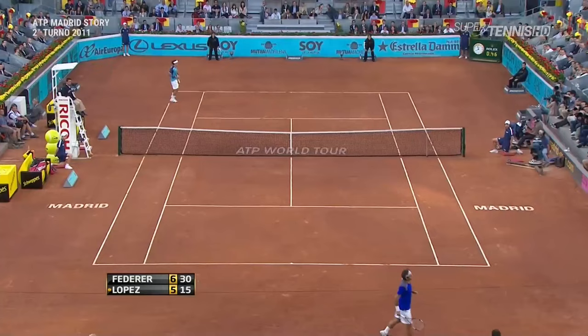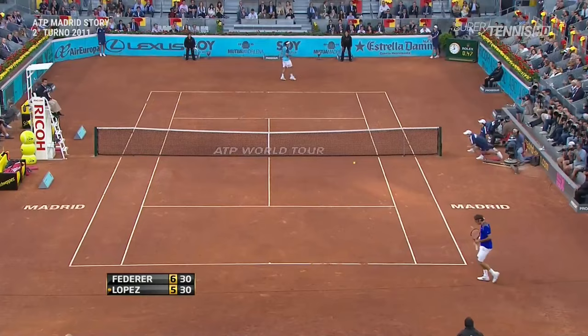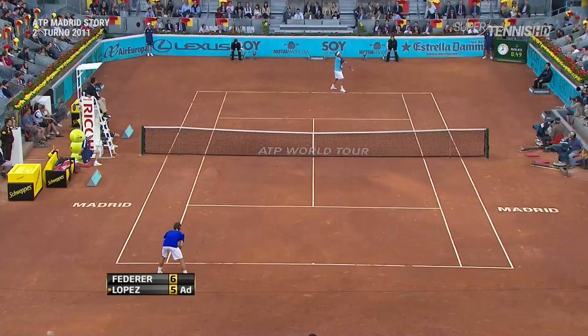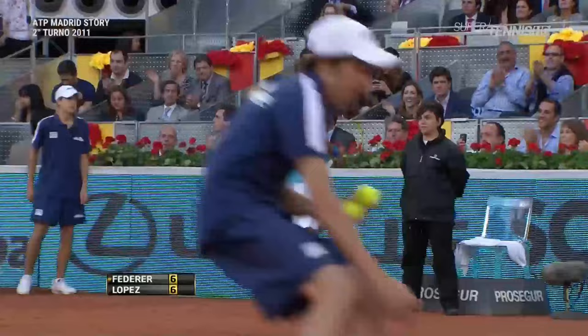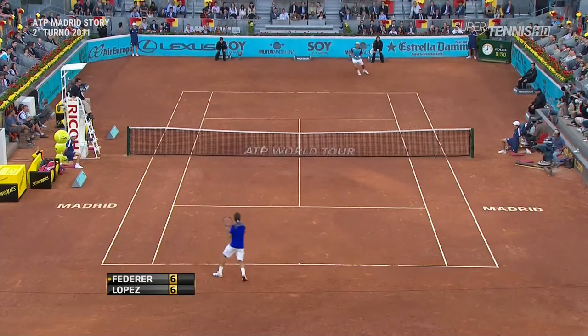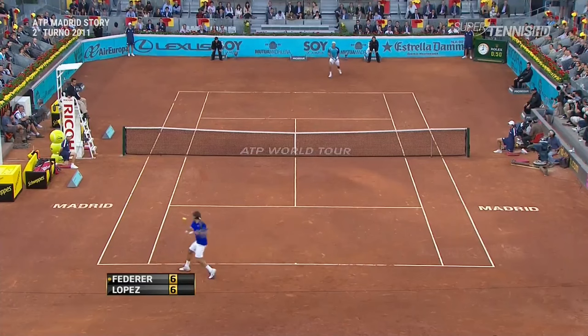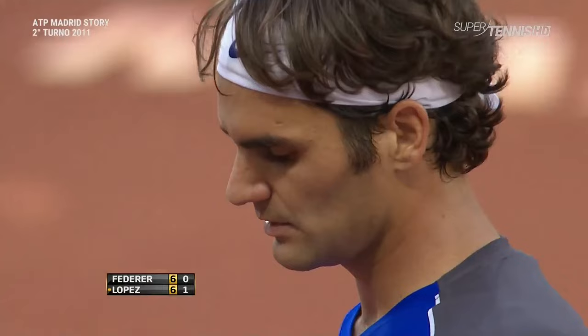Took a bit of pace off that. Interesting. There's no doubt I feel that Lopez is hitting over the backhand more than he usually does. No, it just gets away from Federer. Good hold. And the tiebreak will indeed decide matters in the opening set. From Federer, from going down the line to hooking a fine cross court, but good defensive skills on display from Lopez.